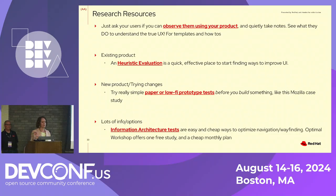Also, try it out. Vince mentioned really lo-fi prototype testing. You do not have to have code and functionality behind things. You can kind of Wizard of Oz it and try it out before you invest too much in something. And then those information architecture tests that I showed, I am not here to endorse Optimal Workshop, but I will say we've used it and they do offer a free study. So next week you could use that free study to try out a card sort or a tree jack.